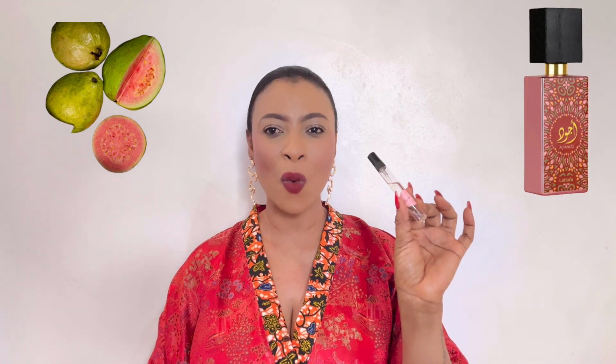For the alphabet G, I'm going to go with guava. And for me, one of the most realistic guava scents I have ever come across is Lattafa's Pink to Pink. This is a very delicious, not super mass-appealing guava infused with lychee. But I think the guava takes prominence, although the lychee is also quite prominent. The guava to me is the most realistic guava I have ever smelled in any fragrance.